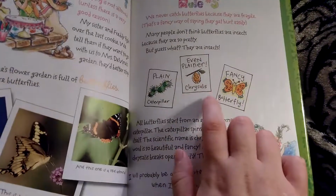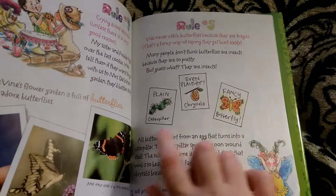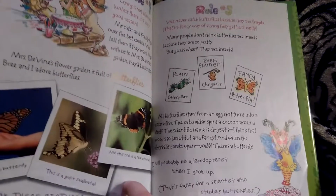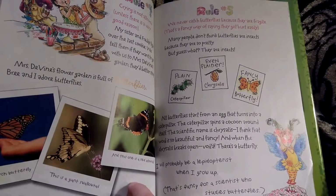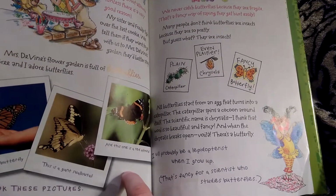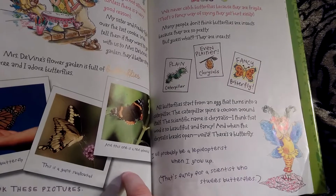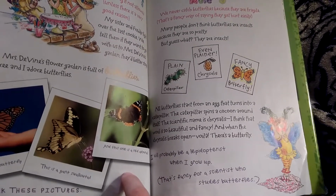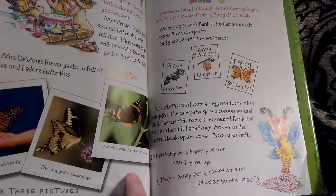Plain, even plainer, chrysalis, caterpillar, fancy butterfly. All butterflies start from an egg that turns into a caterpillar. The caterpillar spins a cocoon around itself. The scientific name is chrysalis. I think that word is so beautiful and fancy. And when the chrysalis breaks open, voila, there's a butterfly.